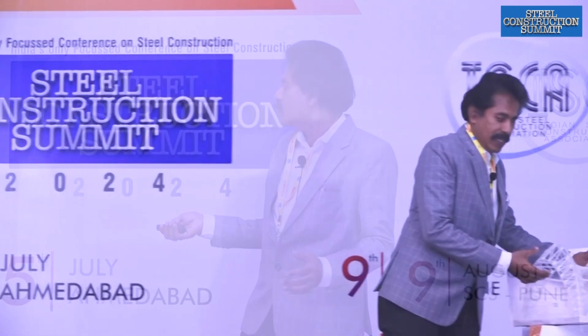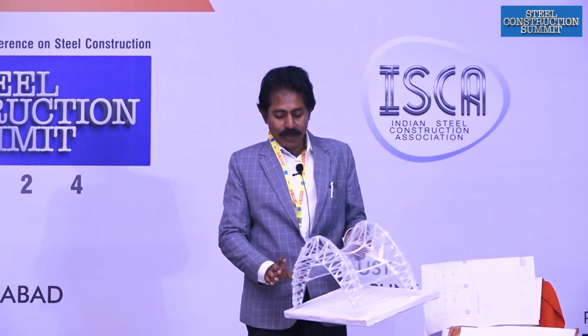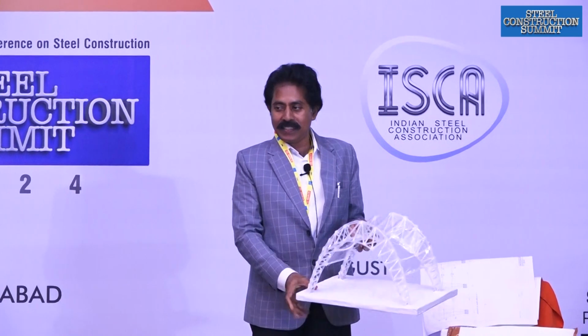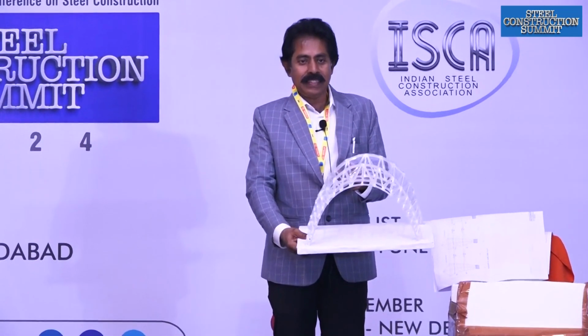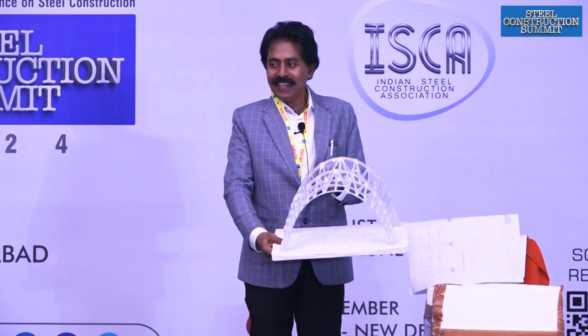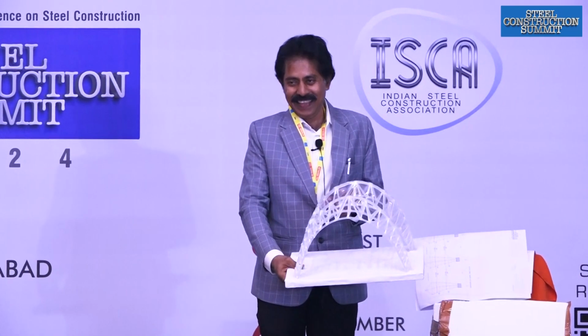In the next phase also, we are adding some classrooms for them. My team always helps me with developing the model. You can see how exactly the model replicates the sizing and everything. One can see the craftsmanship of my team also. Thank you very much.